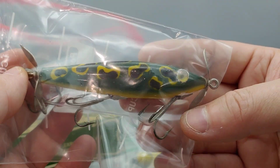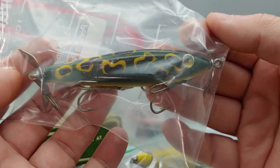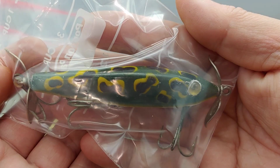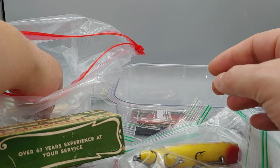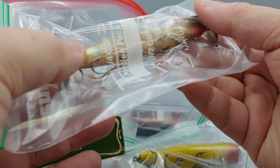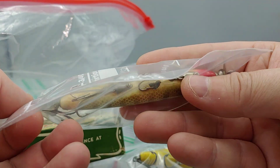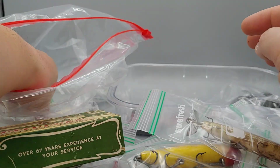This one I could not find, and it just has a 6FF on it. But I'm the only one on eBay that listed this. I'm assuming this simulates a frog. It's got a real glass eye. Just a real cool looking lure. And then we had a bunch of these. I think these are pawpaws. Some of them aren't marked though. So hopefully I did a good job listing them.